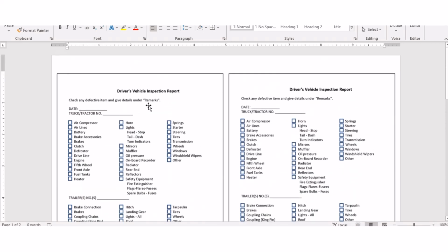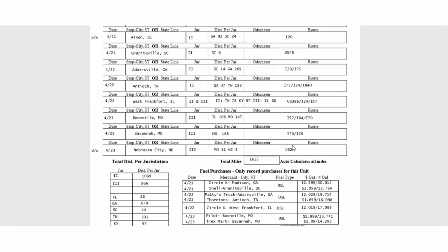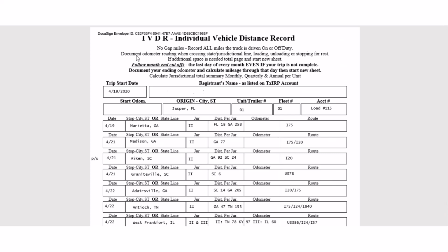So this is something that you also need. When you are traveling and doing your loads, make sure that you have your driver's vehicle inspection report. Make sure that you are doing your individual vehicle distance record, and also filling out your paper log that tracks your hours of service. You would need all three of these things to make sure that you're in compliance. Okay, so I will see you back at the desk.